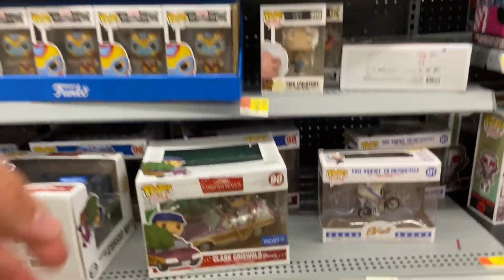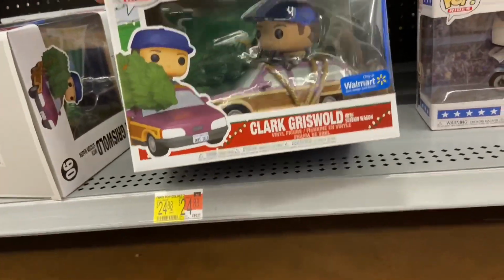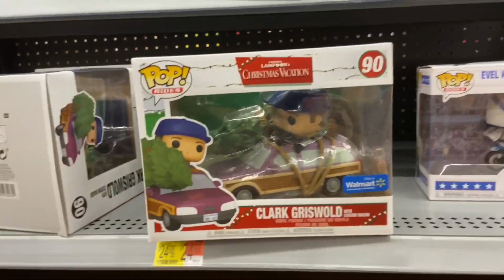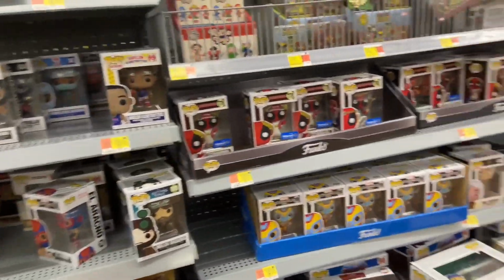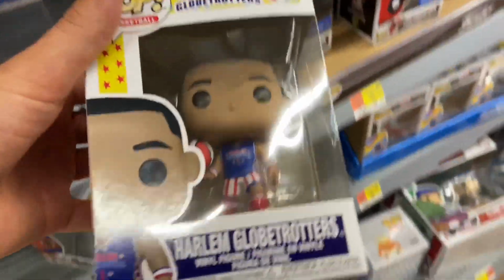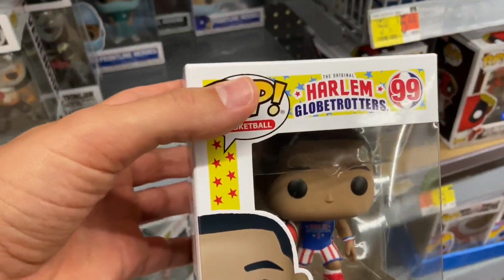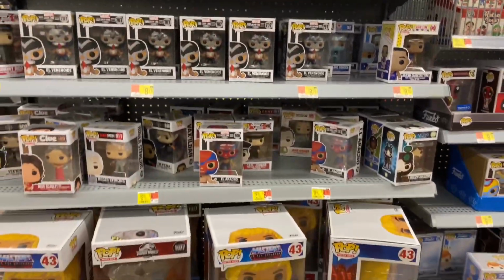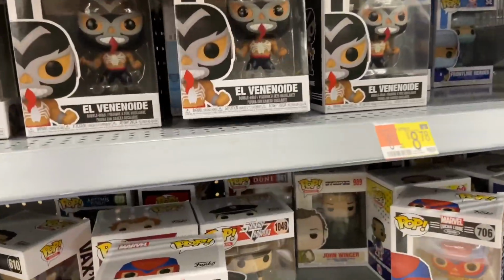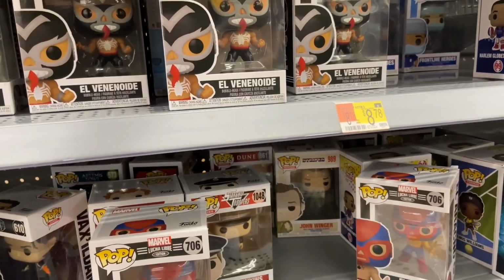Really nothing else. A lot of the same old stuff. They had, surprisingly, the Clark Griswold in the Griswold mobile from Christmas Vacation. I thought that these were long gone. They had the Evel Knievel, the large He-Man. This is a cool one. The Harlem Globetrotters. I was a huge Harlem Globetrotters fan as a kid. But yeah, nothing really too crazy. I love these Marvel wrestling ones, though.